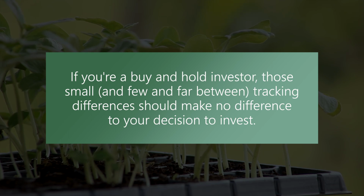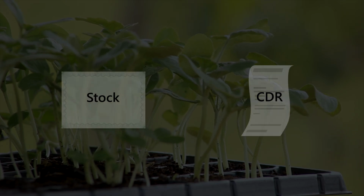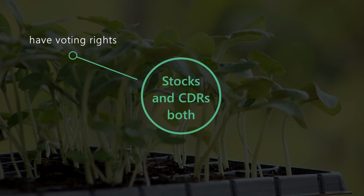I am a buy and hold forever, or at least a buy and intend to hold forever investor, and worrying about minor fluctuations between these two share prices isn't worth missing out on an investment that I think would be beneficial for me to hold. Now, the big question. If I hold a Canadian depositary receipt, is it roughly the same as owning the underlying stock? And the answer is yes. Pretty much everything that goes along with owning a stock also applies to owning a CDR. You get voting rights just as you would with a stock.